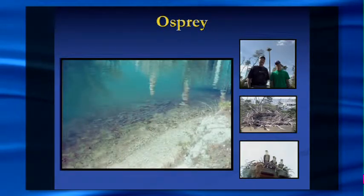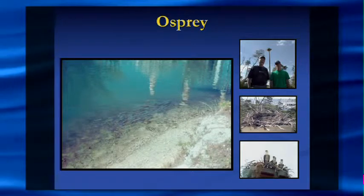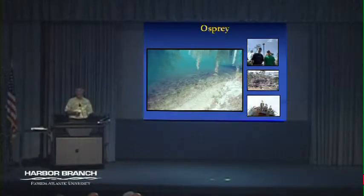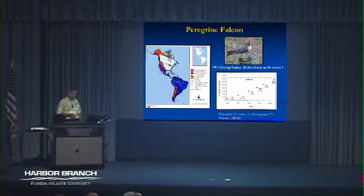But if you think about that bird that is catching its prey based on eyesight, when the water's nice and clear like it is here, they're going to be able to find those mullet right up near the surface. As we get those discharges from Lake Okeechobee and other things and the water turns to mud, if the bird can't see 3 inches down, it's hard-pressed for them to get their meals.